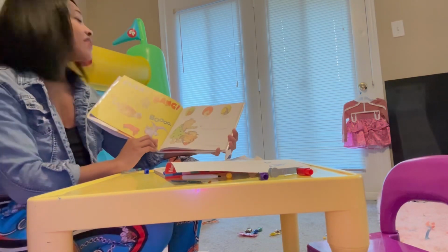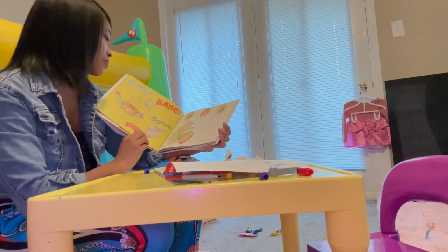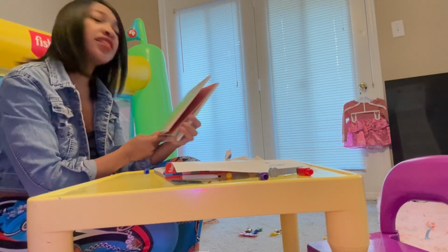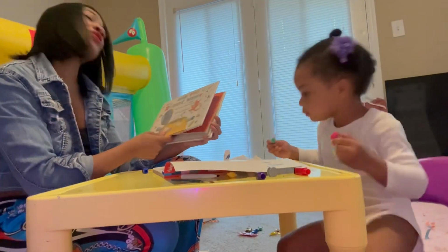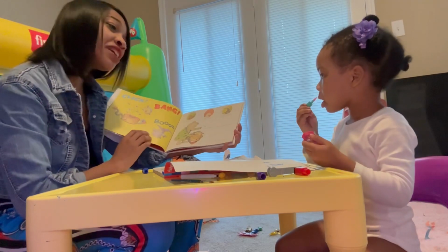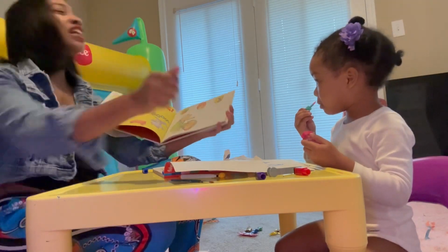This is good. I think we're going to have to do all these motions, Joy, because we have a nice yellow robot. This is And the Robot Went, by Michelle Robinson, illustrated by Sergio Ruzzier. Click, bang, boo. Can you say click, bang, boo? Click, bang, boo.